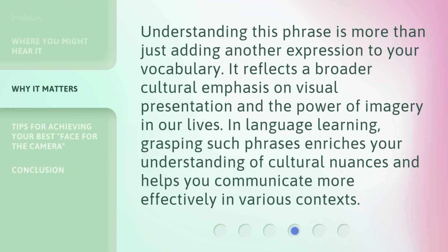Understanding this phrase is more than just adding another expression to your vocabulary. It reflects a broader cultural emphasis on visual presentation and the power of imagery in our lives. In language learning, grasping such phrases enriches your understanding of cultural nuances and helps you communicate more effectively in various contexts.